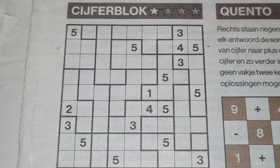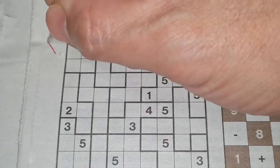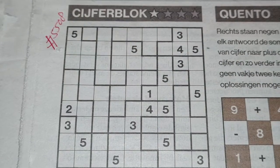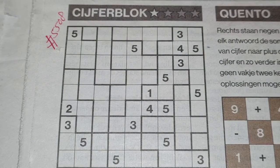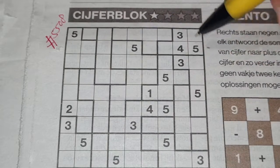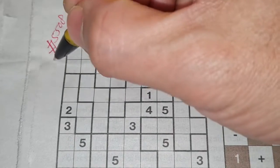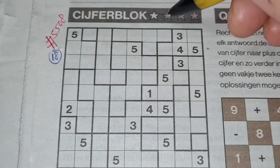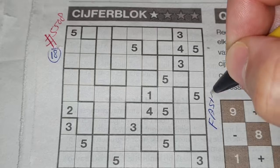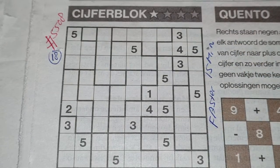And this one will be number 5508. Before I start, I always count the printed digits. This one has 18 printed digits. 18 should be an easy one. Yes, it's indicated with 1 star. And for a 1 star puzzle, I need to be faster than 50 minutes. Alright, we'll see if this is really a 1-star puzzle.